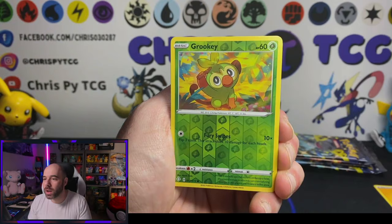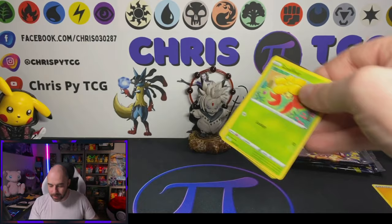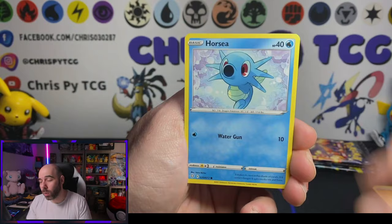We have a reverse holo Grookey and a Zarude. So not starting off too hot, but as you guys know, these tins so far have been the ones that have been snapping for us the most. And I mean, that's what we pulled the Charizard out of. That's what we had a lot of our good full art pulls out of. And actually Andy, when we were driving around, seemed to have really good pulls out of his tin as well. So might be a sign, I don't know. Still not enough data to really tell what is what here.